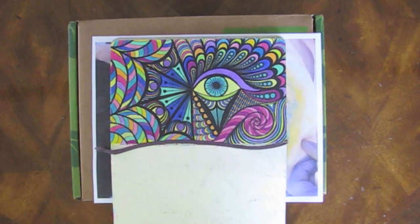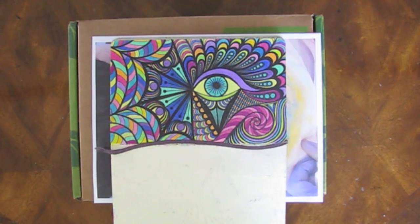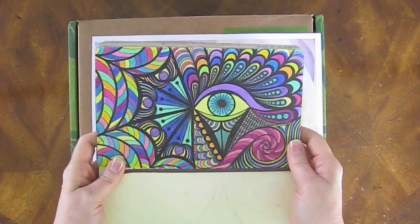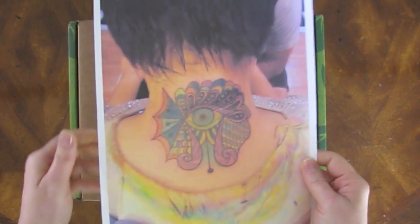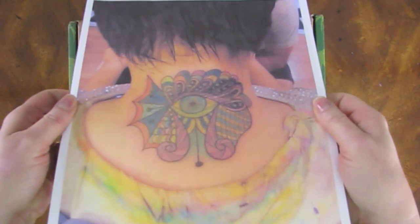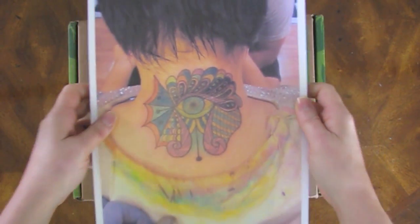I don't know. Anyway, just a few days ago, a friend of mine asked if she could use it to cover another tattoo that she had on the back of her neck, and she wanted a do-over. And of course I said sure. So she took this one down to her local tattoo artist and came out with this. And this is not a very clear picture, but I think you can get the idea. And I absolutely love it.